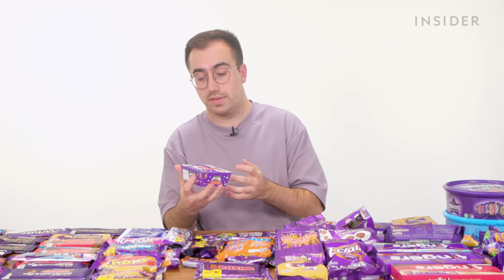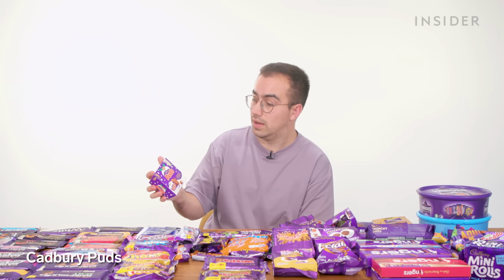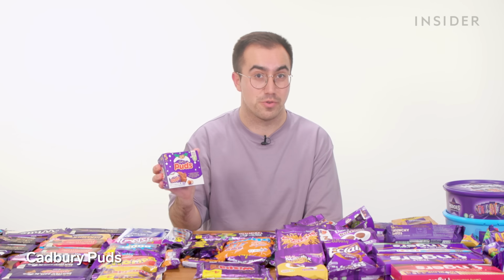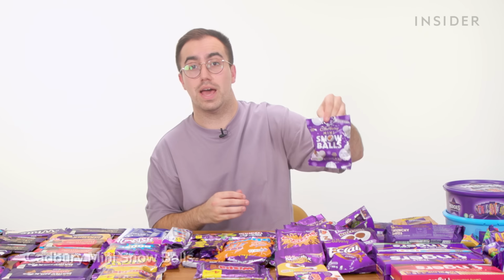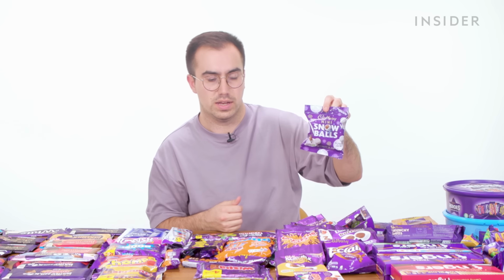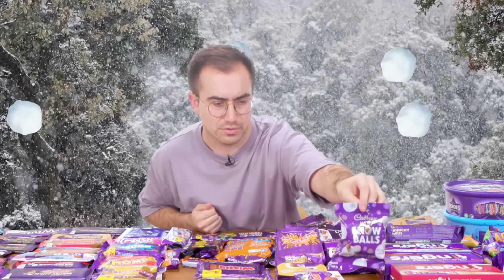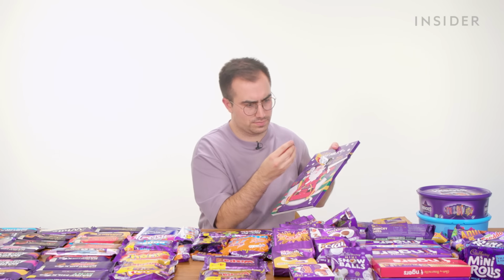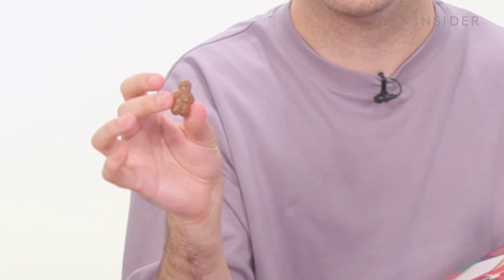Then for Christmas exclusives, I found these Cadbury Puds. These are dairy milk chocolate balls with a truffle center, hazelnut pieces, and rice crisps. They sound pretty good. We also found Cadbury mini snowballs, which are milk chocolate in a crisp sugar shell. They might hurt a little bit more than a normal snowball fight if you have one of these thrown at your head. And of course, you can get a dairy milk advent calendar for Christmas. It looks like some kind of mud monster.